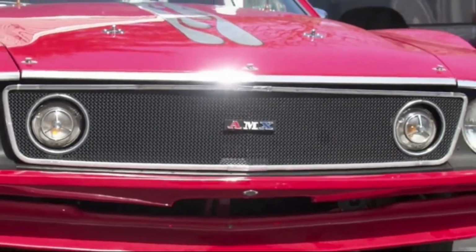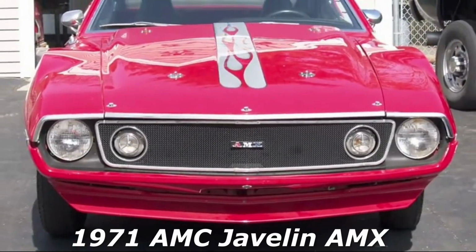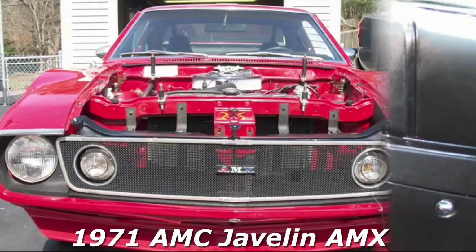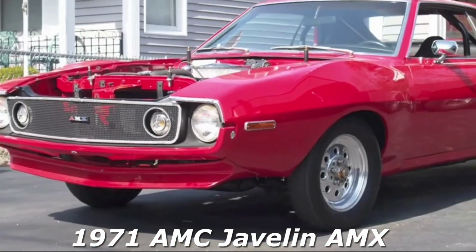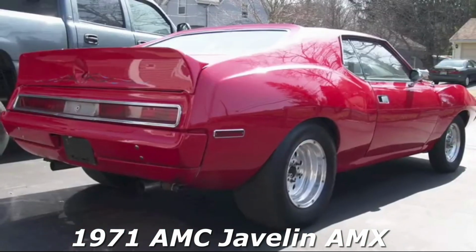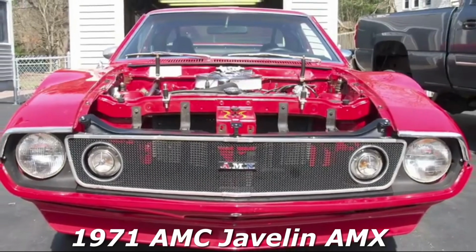Number 1. 1971 AMC Javelin AMX. The 1971 AMC Javelin AMX is one of the most underrated muscle cars ever produced. At first glance, its long hood, aggressive stance, and flared fenders made it look just as mean as any Camaro or Challenger. AMC gave the AMX a distinctive identity, with bold body lines and exciting color schemes.